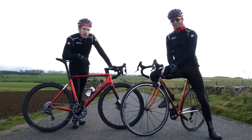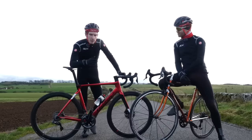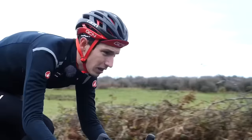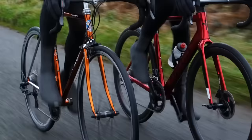Jokes and rubbish sprinting aside, let's talk about frame stiffness, shall we? It can mean many things when it comes to a bike, but typically it refers to how much the frame deforms underneath you as you use it. Typically you could feel it moving when you're pedaling or when you're pulling really hard on the handlebars, but it can also refer to how much a frame can absorb the bumps and shocks coming up from the road through to your backside.